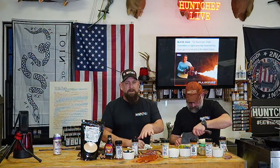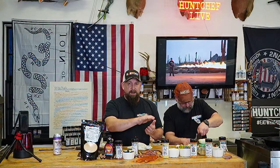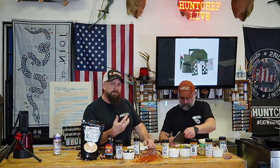Then from there, you do that 8 to 10 hour soak, get them out, give them a good rinse, pat them dry, put them in the fridge to let them just dry some more and set up what they call pellicle on the outside. And then you can do it straight up. You can rub it with maple syrup, honey, brown sugar, HuntChef Low Down and Dirty, Big Sexy Beast Rub, whatever you would like that final flavor to be with the smoke and the fish.